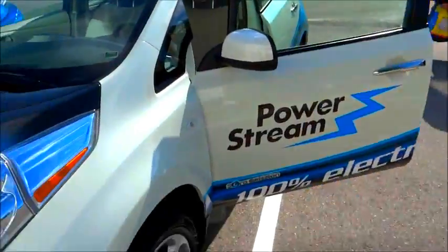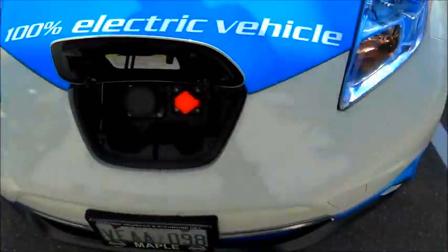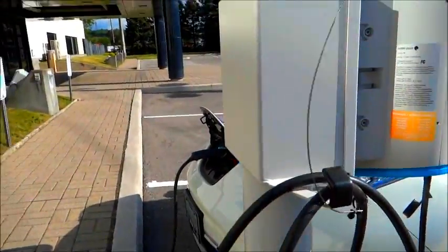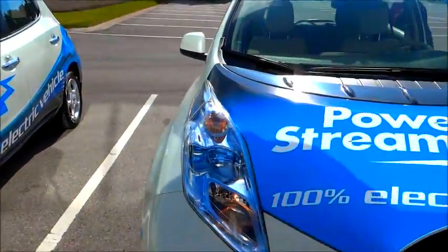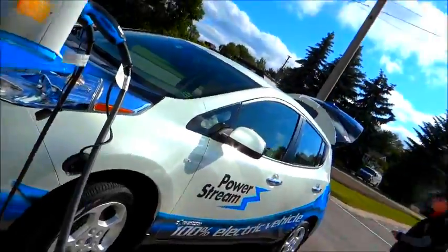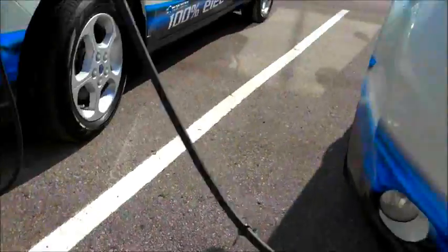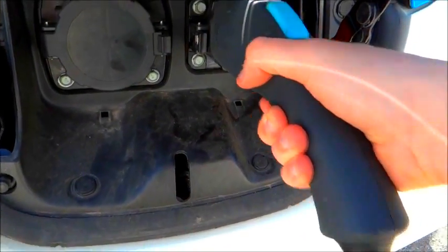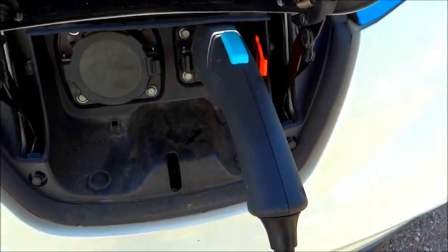Yeah, it's cool. Okay, so now that we've arrived here at the PowerStream Barrie main office, we're at this charging port here. I'm just going to plug this car in so it charges while we're away. So there we go. I'm going to take this gun right here and pull it off the side there. Here we go. And away you go, that's all it is, folks.